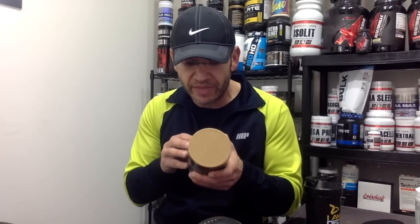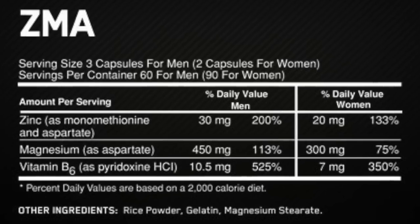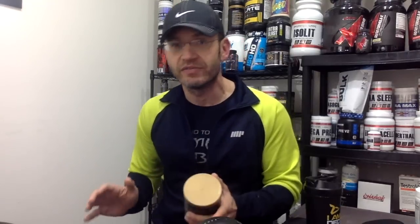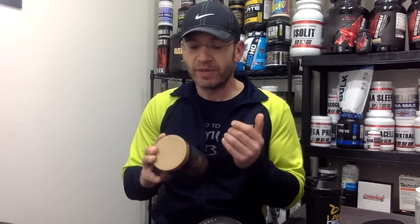And that's what they have here. If you check out their ZMA recovery matrix, compared to an Optimum Nutrition ZMA product, this has the same amount as a separate supplement that you would buy. There's research behind ZMA, which was done, to be honest, by the guy that invented ZMA and patented it. But there's research that shows it helps with sleep, with recovery, and with increasing test levels in the body with that exact combination and the ratios.